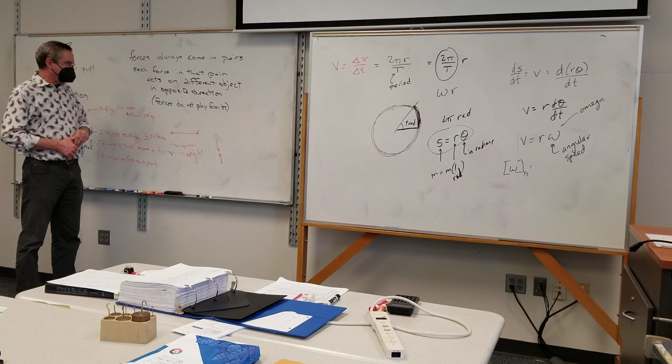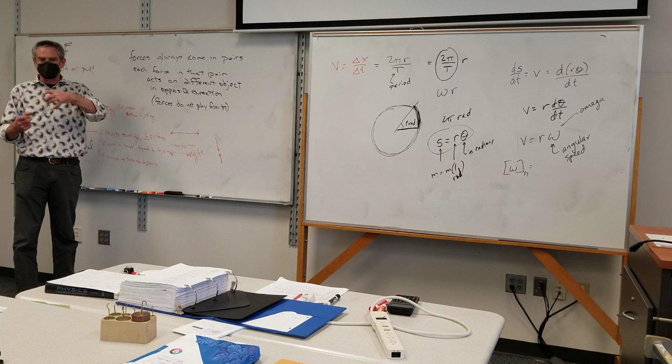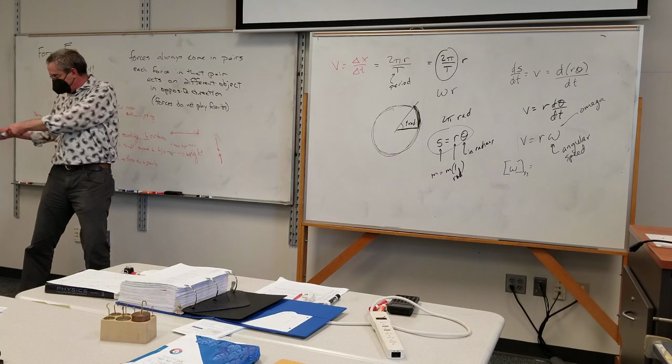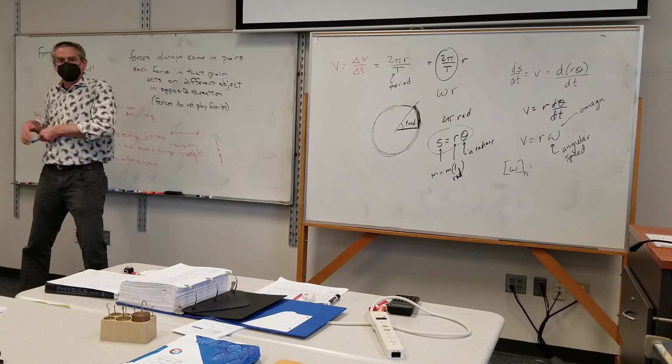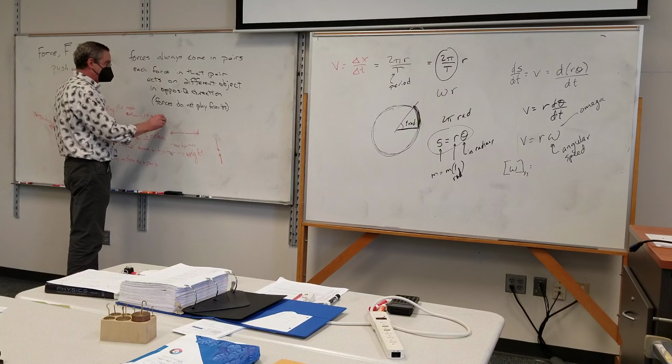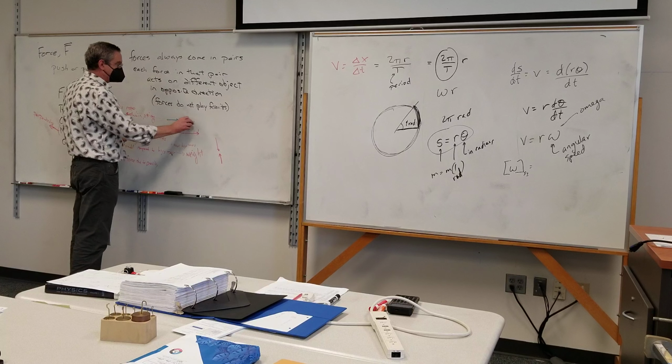Just as gravitational force tries to bring things together, so does tension. If I'm on ice and I'm pulling on the rope like this, I'm going to move that way, and whatever's over there will potentially move this way. But the two forces of tension will point towards each other.